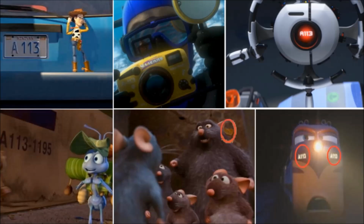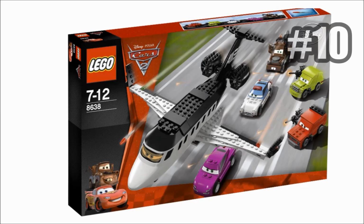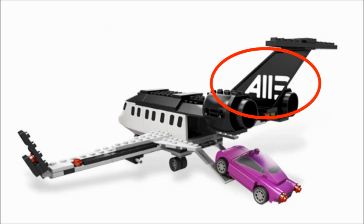An Easter egg that resides in every Pixar movie is A113, which is a reference to the animator's class at Cal Arts. What's really funny is that a LEGO Pixar set actually includes this reference. It's the Cars 2011 Spyjet Escape set, because at the tail of that Spyjet, you can see that there's a stickered A113.